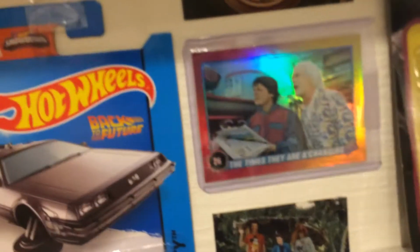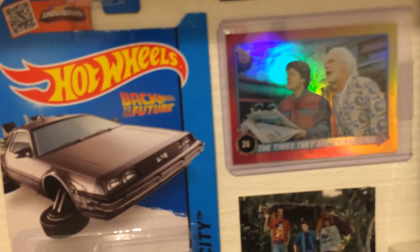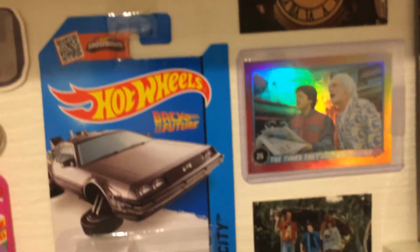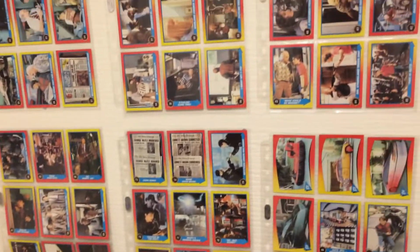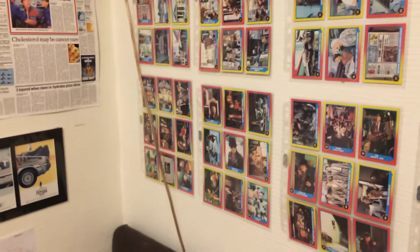this card here, which is to celebrate 75 years of Topps. I think it was a re-release of one of the main sets and they made it like shiny, so it's quite nice, quite happy to have that. Which brings me to this wall here with the complete set of Back to the Future trading cards, which I love having on my wall. Really nice.